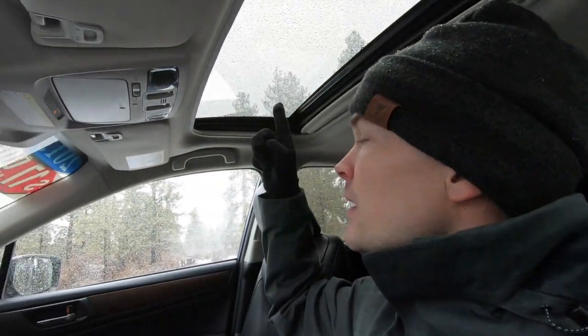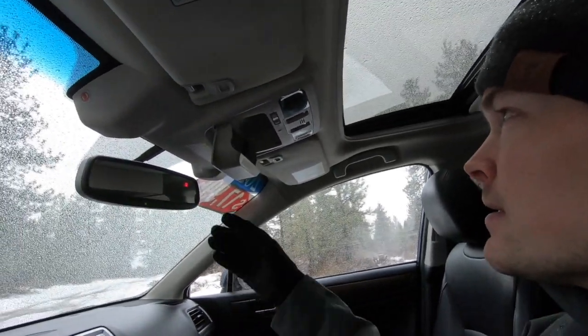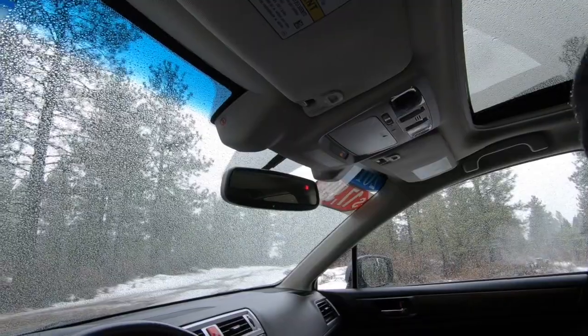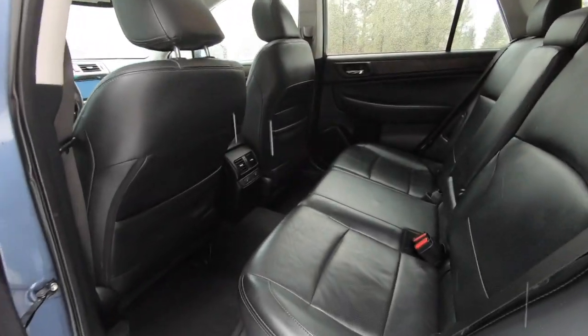Up top, we've got a sunroof, which is tilt and sliding. Compartment here for sunglasses. A self-dimming rear view mirror. And then you'll see that it's got HomeLink, so you can program up to 3 garage door openers in there as well. Looking into the back seat of the Outback, you'll see that it's a very spacious rear area.